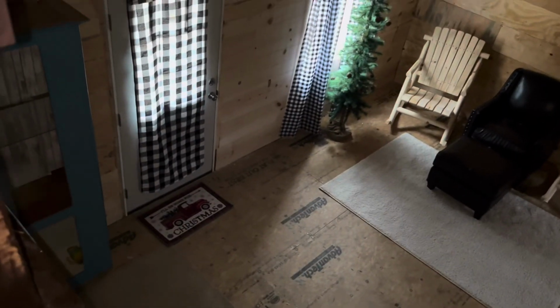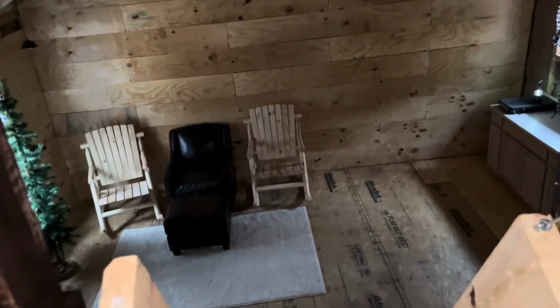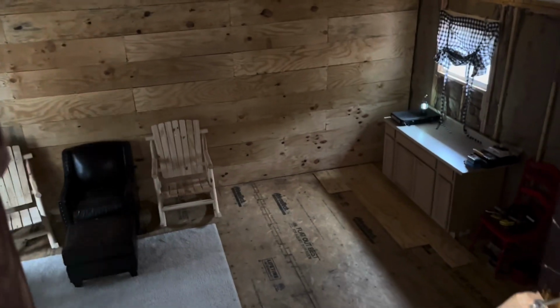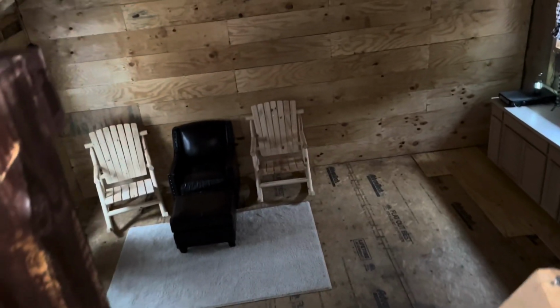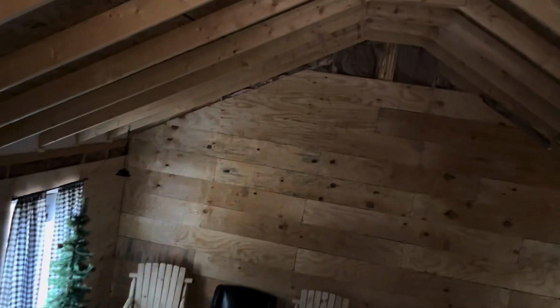So here's a view from the loft. I don't know if I've ever showed you all this. I love the high ceilings.